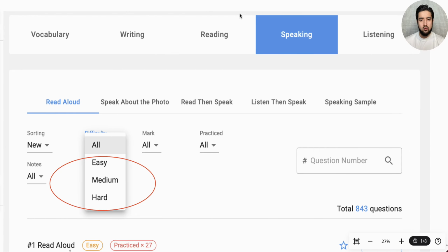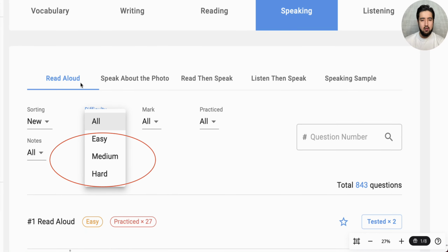And you will get to all these tasks in these particular sections. So for instance, in the speaking section, there are read aloud, speak about the photo, read then speak, listen then speak, and speaking sample. And all these tasks are also divided into 3 levels of difficulty: easy, medium, and hard. It is really critical to practice all these levels one by one without mixing them, because it will help you to feel more confident.